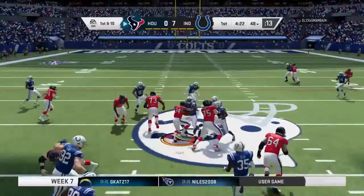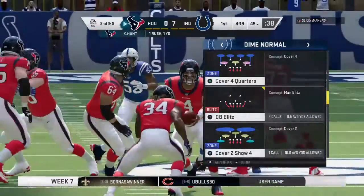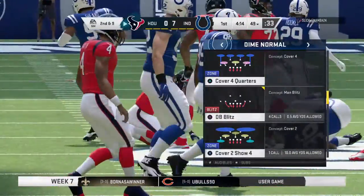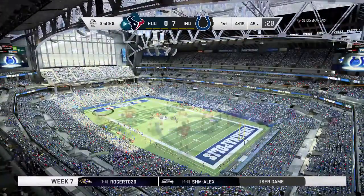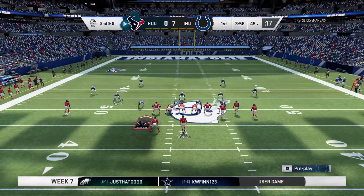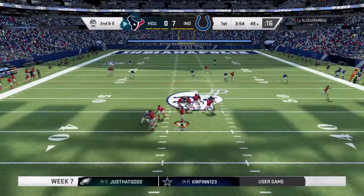A first carry now for Kareem Hunt. And nowhere really to go there. He'll take this up just shy of midfield. Danico Autry is in on the stop. They tried a quick hitter inside, but that one was swallowed up, because what they're hoping is those big defensive linemen will take the bait and move laterally and open up a crease that they can run through. Didn't happen on that play.